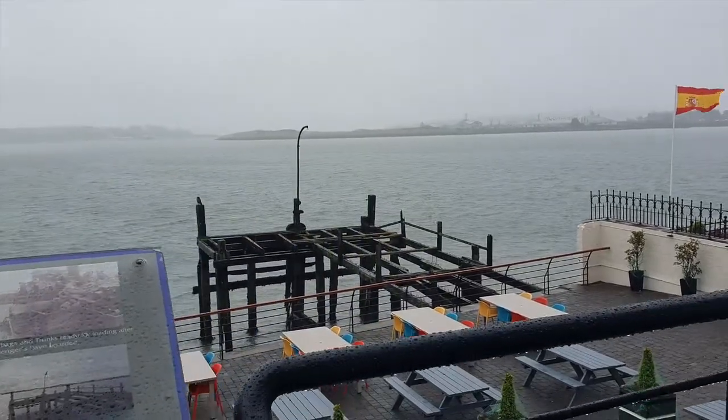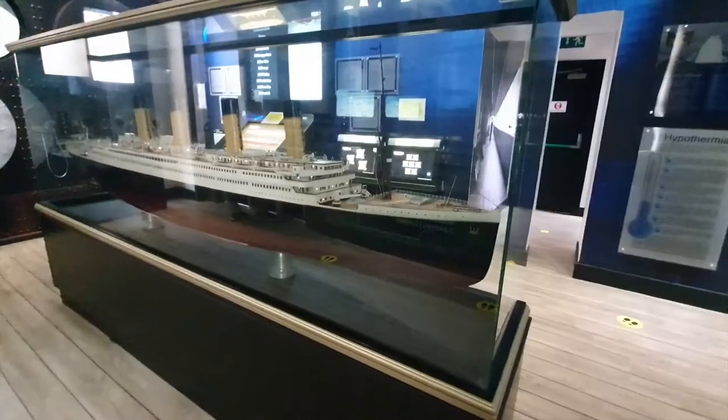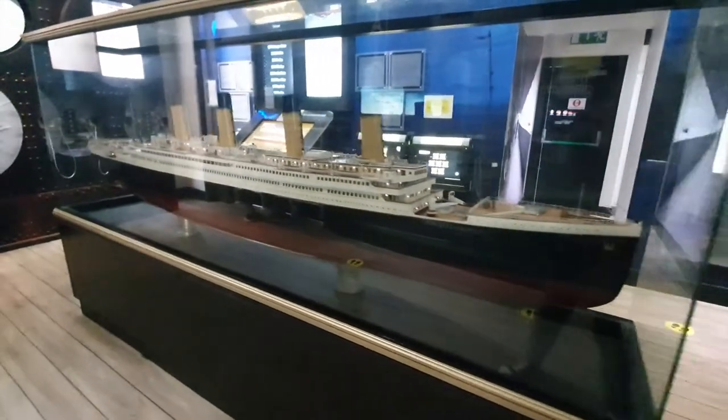I think it's called the Titanic Experience, and it took me about an hour or so. There are four guided bits where a tour guide tells you stories about people on the Titanic. And then the last bit is self-guided. So there's videos, survivors' accounts of the event, the investigation afterwards, and a model of the Titanic as well.